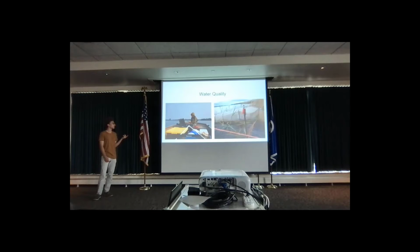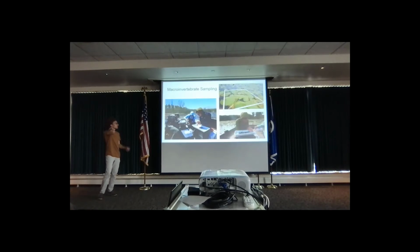We also took those YSI readings, but then we took water quality samples from each of our sites and sent them to the lab. And then also there on the right, that looks like the air temperature logger, and then they also have a water temperature logger and a dissolved oxygen logger. Those look at the changes in the 24-hour period that we have those nets set, which is some interesting data, especially with the dissolved oxygen, because it drops so much overnight.